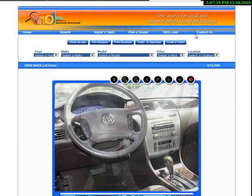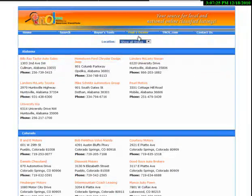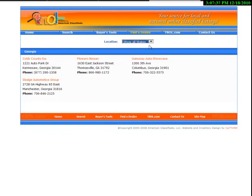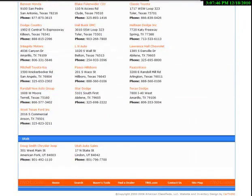Find a Dealer is one of the handy tools in here if you're wondering how many dealerships we have on our system and what states they're in. Up top, we have Show All States and Select Certain States. You can select Georgia and it'll go only to Georgia. Select All States, and you can go through there and see how many dealers we have. We have about 82, maybe a little bit more.